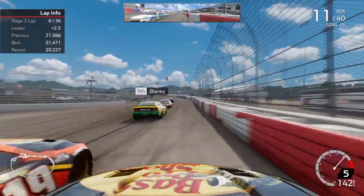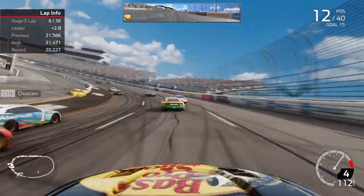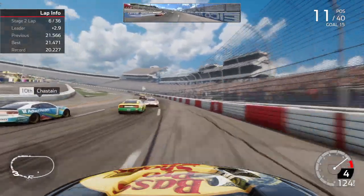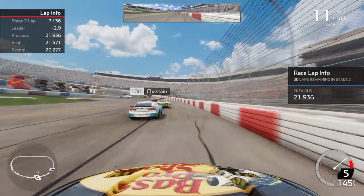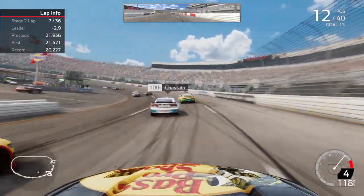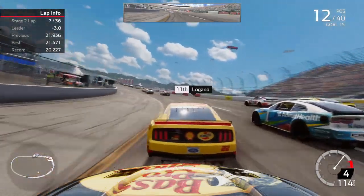As I'm getting moved by the 19, of course, he's trying to wall us, as he almost wrecks himself as well. Steer clear of that. Still feel tight. Trying to back up my corners more, but it's kind of hard when you're racing around these guys that try to barrel it in there sometimes.